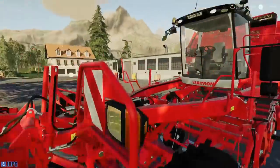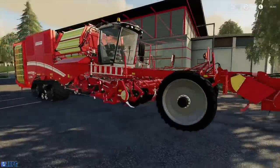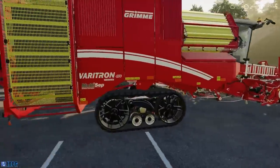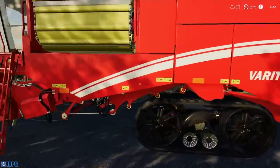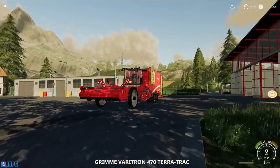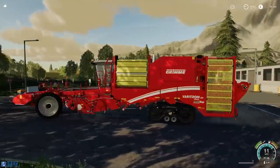Now it's time for this. This thing's huge, this Variotrain. Look how long this thing is. And yet it only has 10,000 litre capacity. It's tiny. That capacity is so small. The length of this thing.